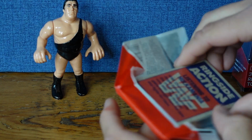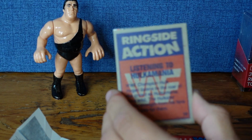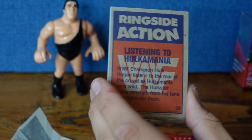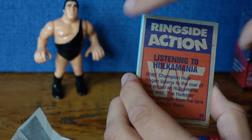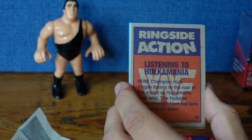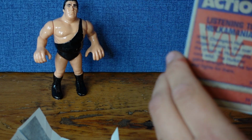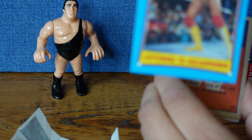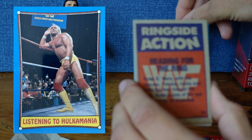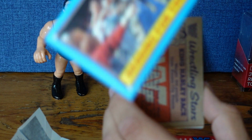The first 1987 pack I opened had a bunch of Hogans in it. And this one is starting with a Hogan. You can see the back of it says Listening to Hulkamania. That makes me think that this might be a Hogan pack. Notice there is a wax stain on the back. I don't care. This is still going to go in a penny sleeve and top holder. That's what I do. This is Listening to Hulkamania. Really bad centering, but it's a pack fresh Hogan. Heading for the ring. What is this one?